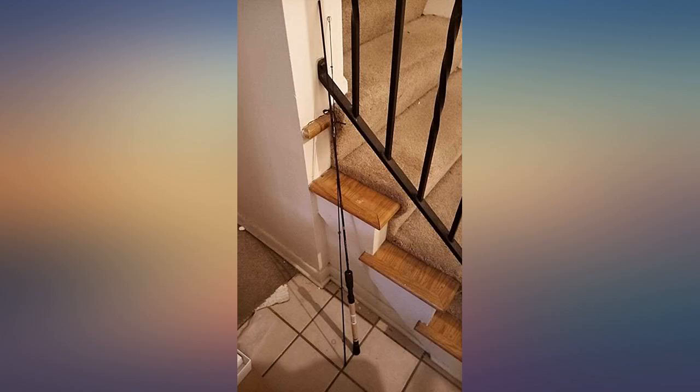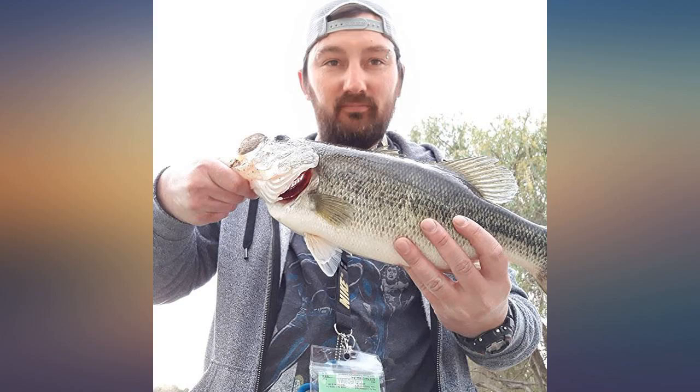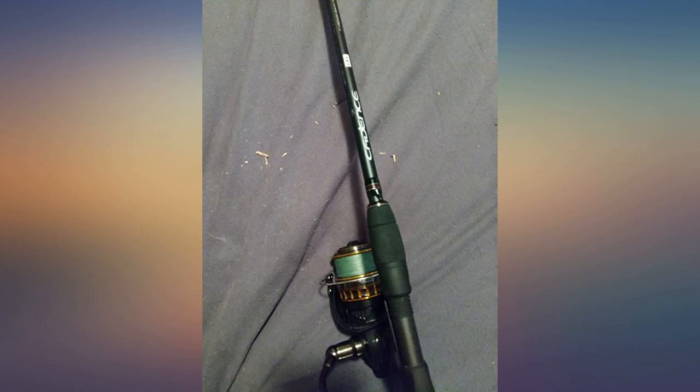I paired it with a Cadence 1000 spinning reel with 6 lb test mono. I use that setup mostly with 1/16 oz and 1/8 oz jigs with live minnows for lake perch and crappie. I caught many and it was great fun. 1/8 oz seemed to be the sweet spot for this rod and that worked really well.